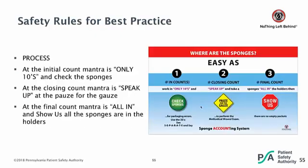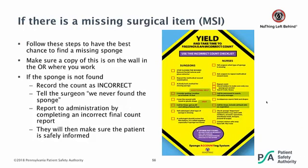And then there are some communication strategies. We try to reach your brains through a mantra of what to do for the initial or at the in counts, which is only 10s, and speaking up at the closing count so that the surgeon can do a wound exam, which you might have to remind them: hey, doc, don't forget to do your wound exam before you pass the closing suture. But most importantly, at the final count, we're all in, and the sponges are all in the pockets of the holders. And then the circulating nurse has to show somebody else that there are no empty pockets. So if you're missing something, you need a communication strategy.